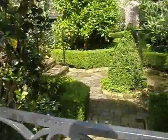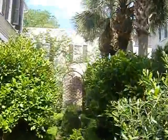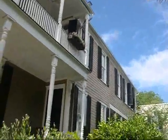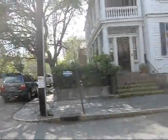Oh, these beautiful gardens. And a pool at the end with water dribbling out of a brass mouth of a something or other. People taking pictures of your houses. Why are there so many tourists? Oh, let's read the blurb.